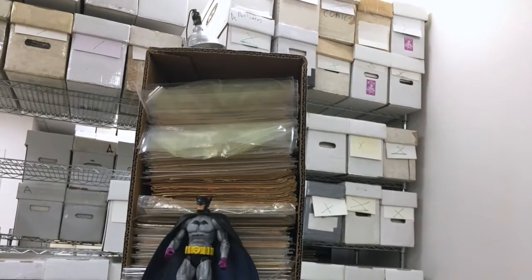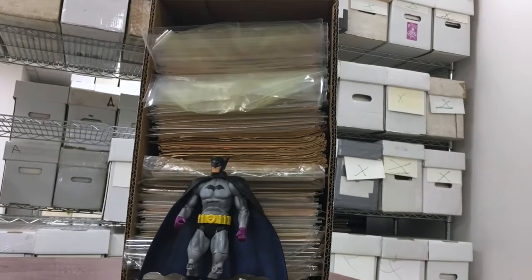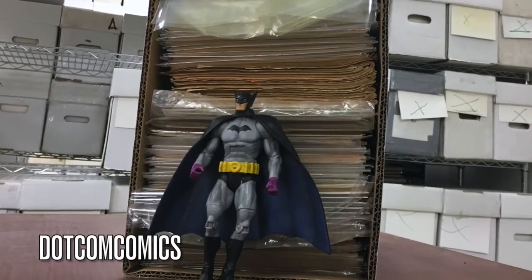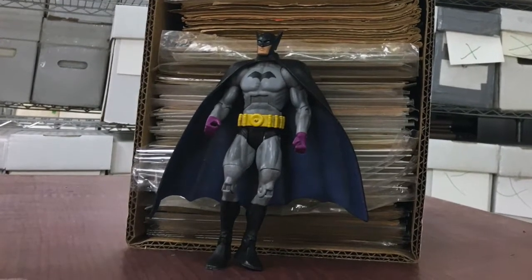Hey there, Bubby. Welcome to Shanghai. My name is Duke, and this is another unboxing video. So you know the deal by now. I have been given this box of books to grade for sale on eBay. The seller name is .com Comics, and I have no idea what is inside. I do not peek until we have a chance to sit down together and take a look.